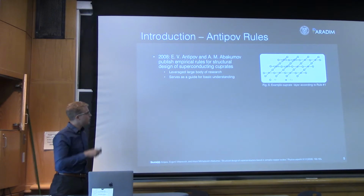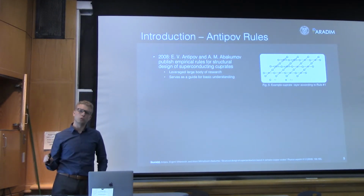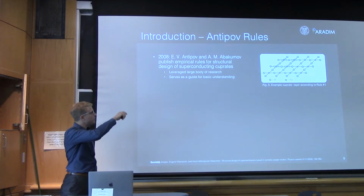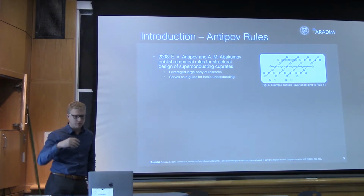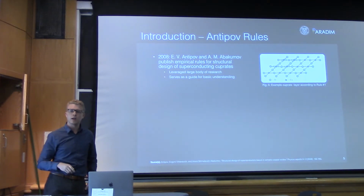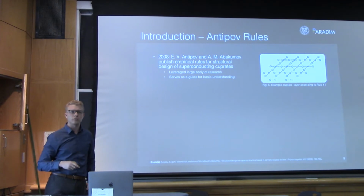In 2008 though, E.V. Antipov and A.M. Abakumov in Moscow published an empirical set of rules that describe how you can design these cuprate structures based on every single top performer thus far. Antipov, in fact, if you go back to that plot I showed you of year versus transition temperature, discovered the second best performer. It's a thallium-based superconductor, and he's spent 35 plus years working on these different structures.